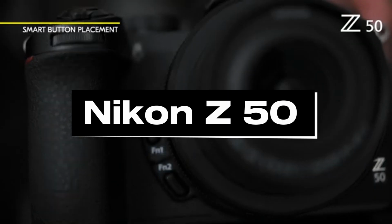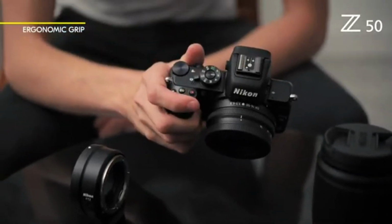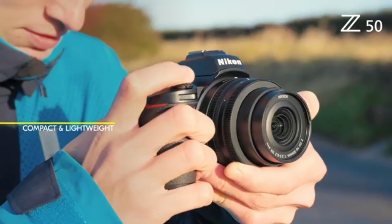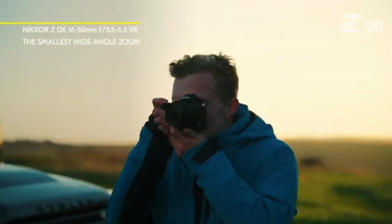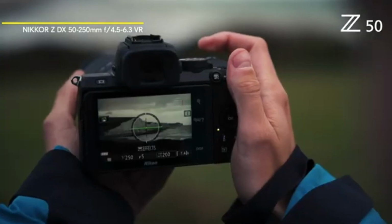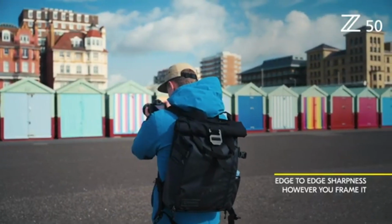Number 5. Nikon Z50. Mirrorless cameras like the Nikon Z50 combine sophisticated features with easy-to-use controls to make photography accessible to both novices and aficionados. When it comes to learning how to use an interchangeable lens camera, the Z50's small size, simple controls, and great image quality make the learning curve enjoyable and fulfilling. Thanks to the Z50's portable design, you'll never miss an opportunity. Perfect for beginners searching for a strong, portable camera.